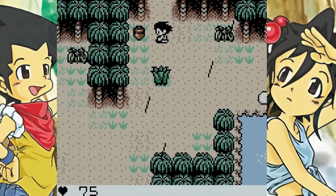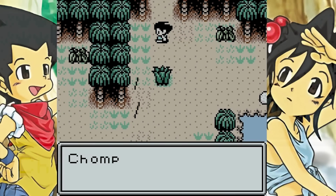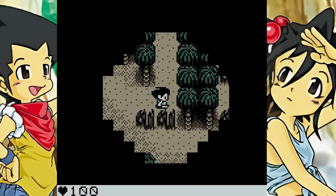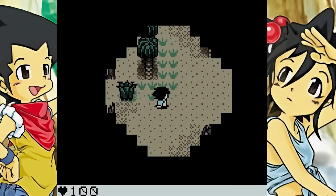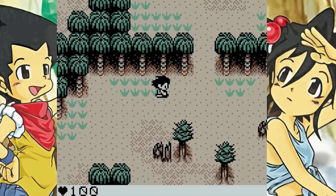Why yes, this is an 8-bit Game Boy Color game with a weather system and even a day-to-night cycle. Man, this game is just so ambitious that I can't help but to absolutely adore it. Check it out if you can.